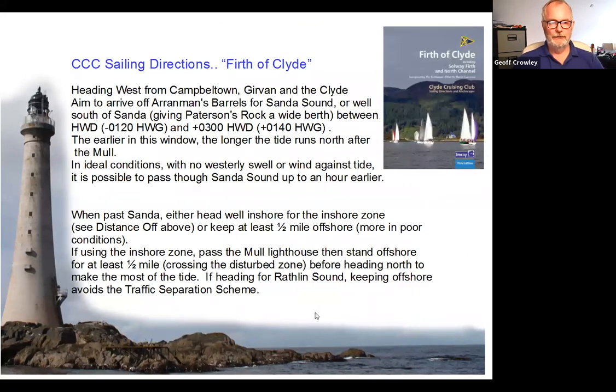So back to our sailing directions and the Firth of Clyde. Let's look at the route around the Mull of Kintyre. If we start looking at what the Firth of Clyde sailing directions book says, it says that heading west from Campbeltown, Girvan, and the Clyde area, aim to arrive off Arranman's Barrels. I'll show you it on that chart in a moment.